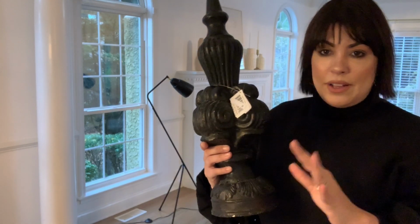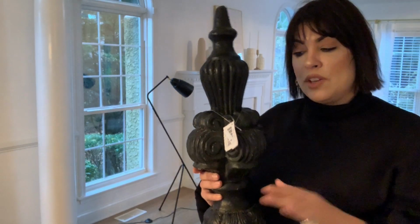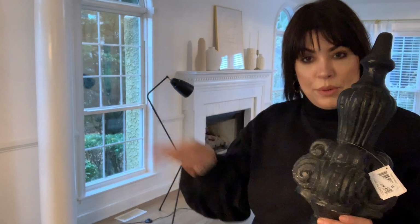And I think for fall, switching out some of the accent pieces, of course, this is definitely my aesthetic. Black, white, beige, and gold are all within my color scheme. And so this will still work really beautifully in my home.